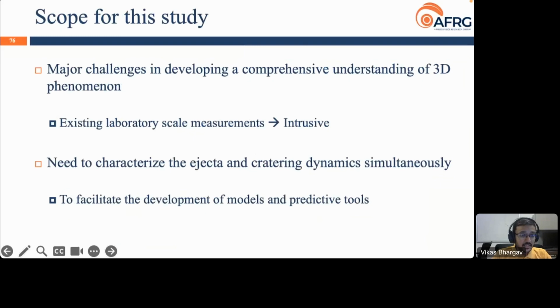So the scope for this study is that there are major challenges in developing a comprehensive understanding of this 3D phenomenon, especially considering the fact that the existing laboratory scale measurements are intrusive in nature. And secondly, there is a need to characterize the ejecta and cratering dynamics simultaneously to facilitate the development of models and predictive tools.